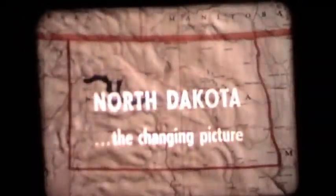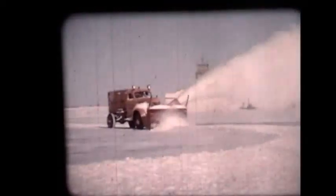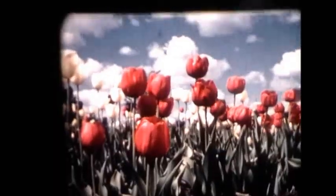It's my home, North Dakota. Now, some people living outside the state have an idea that this is a picture of North Dakota 12 months of the year. Well, we do have winter, and we do have snow. But winter is just one of 4 North Dakota seasons. There's spring, there's summer, and there's autumn.